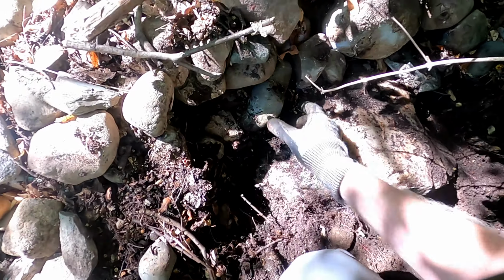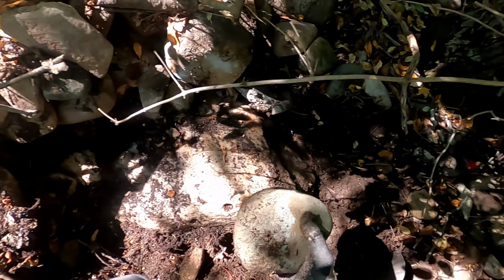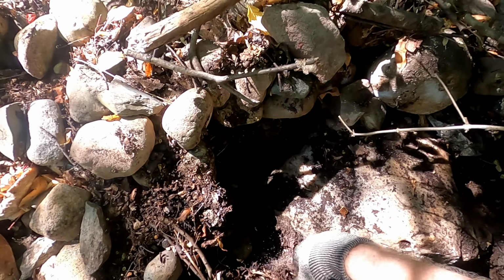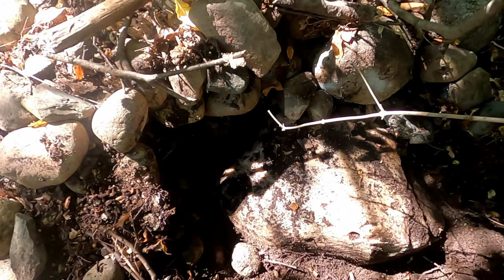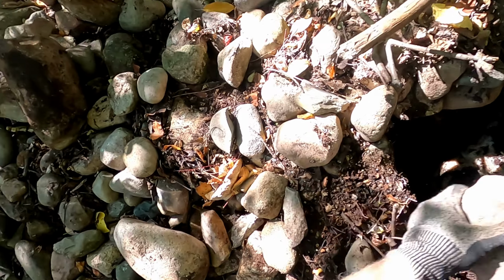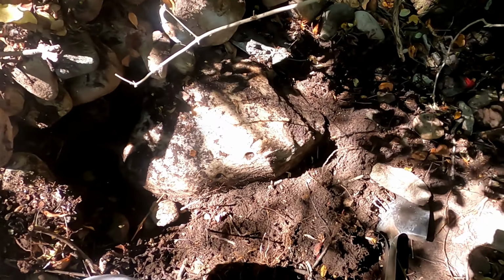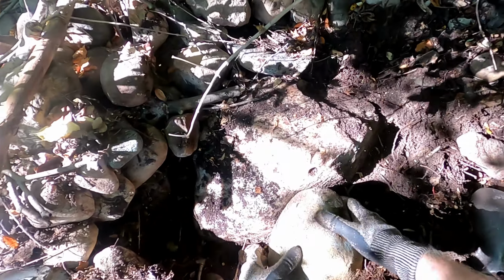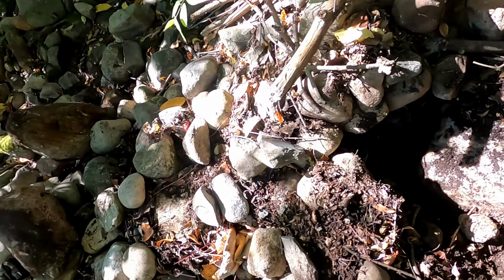It looks like a pretty good sized rock. It doesn't get any bigger. Wow. I don't know if I have time to get this out today or not. I tried to get it out, I should say. Whoa.